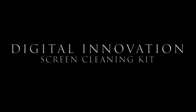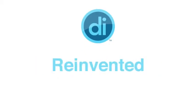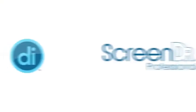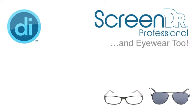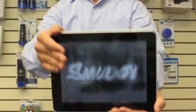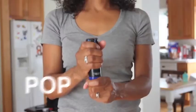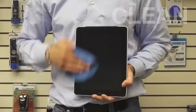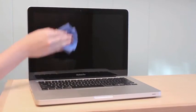Digital Innovations Screen Cleaning Kit. This pro-grade screen cleaning kit will keep the display of your laptop and every other gadget you own spotless. The liquid is safe for all screens, while a bundled antimicrobial microfiber cloth ensures that you always make the most of every spray. There are several Screen Doctor bottle sizes to pick from. Every bottle has a handy storage area for the cleaning cloth, thus ensuring that you will never misplace it.